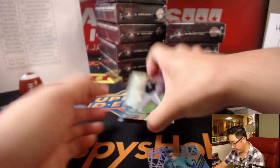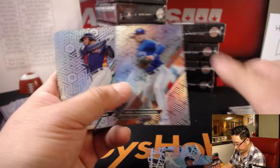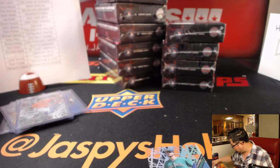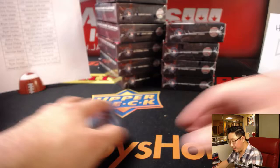All right. I think these are some short prints here. Kind of set those aside. Nice Derek Jeter. Again, be sure to consult that variation guide so you see which one of the cards are more short printed than the others. Derek Jeter is always popular. I'll set him aside as well. All right. Nice. Next box.